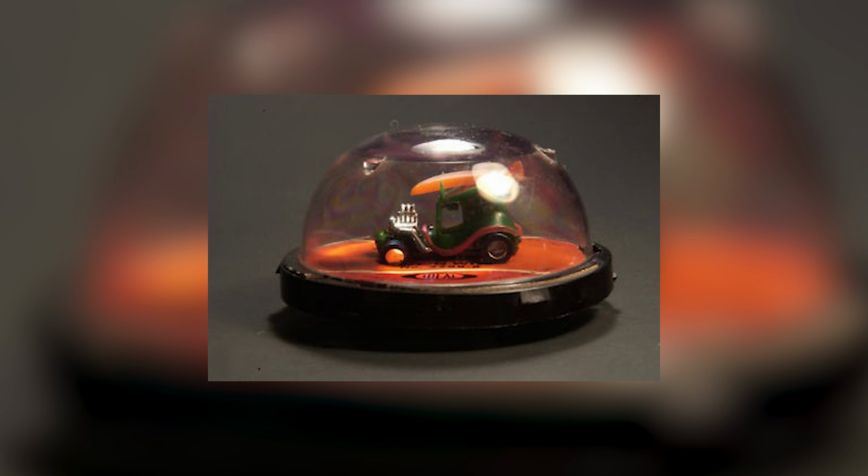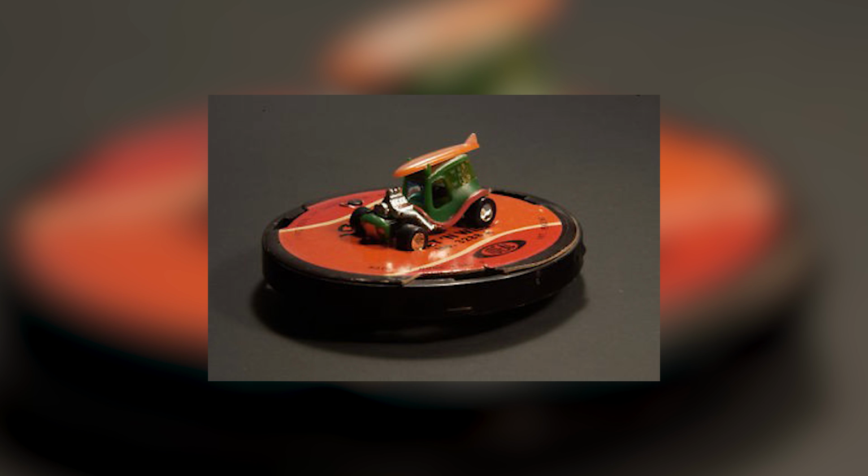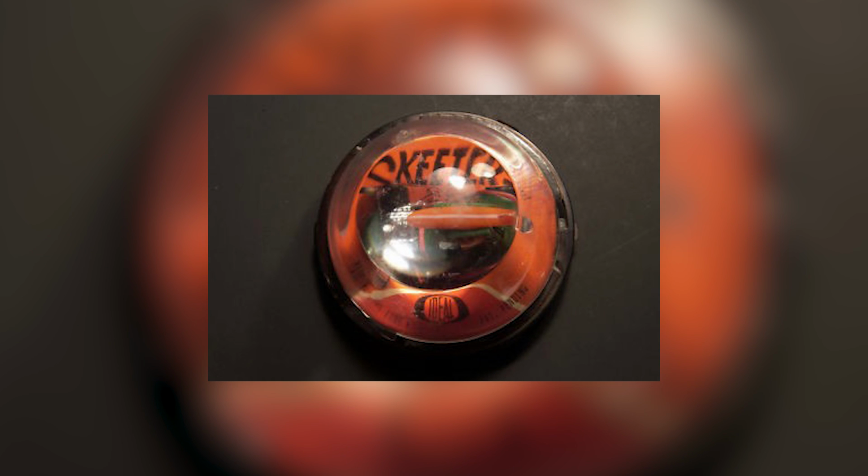Tiny cars were nothing new in the toy business. Hot Wheels and Matchbox were on the pegs with 1/64th scale cars and trucks and helicopters and boats and stuff. Back in the 70s, Ideal had a line called Skeeters that were the same size as Micro Machines. Skeeters were highly detailed and featured amazing packaging design with a plastic bubble that featured a built-in magnifying glass. Tiny cars were not a new product, but what was new about Micro Machines?